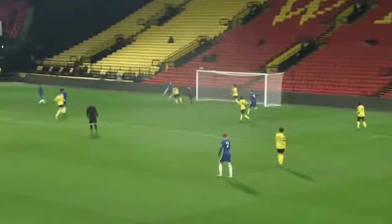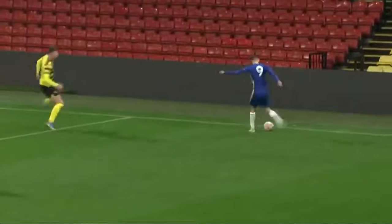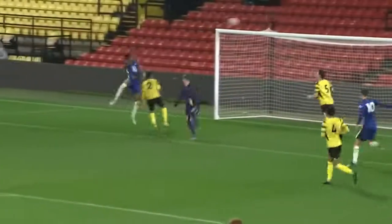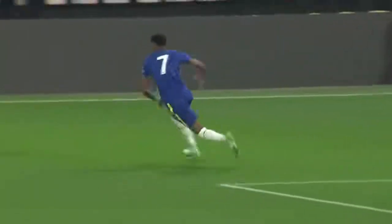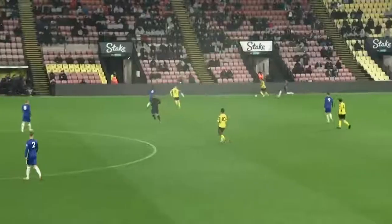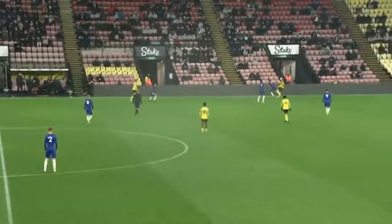Doesn't get much better than that from Soonsup-Bell to wrap his right foot around it, draw the goalkeeper out, as it does. Mothersill, he won't believe his luck. He thinks he's scored, just can't get over it. Should get over it. Should be celebrating a brace. And he's working hard to win possession back for Chelsea.